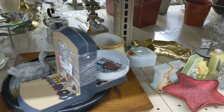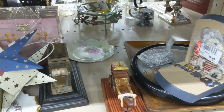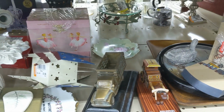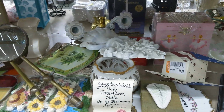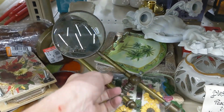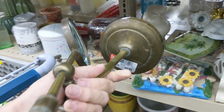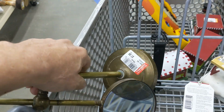This next aisle had a mixture of stuff. It was a few interesting items. I saw this truck. It was $3.99, but after looking at it, I decided to pass on it. Then I saw this vintage magnifying glass. It had a lot of age to it. It was made of brass. It was $7.99, but this was a moneymaker. I should get $40 for this easy, so I took it.